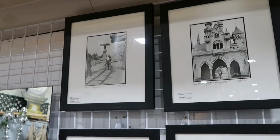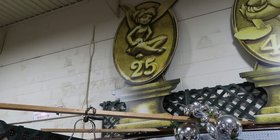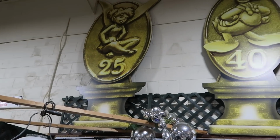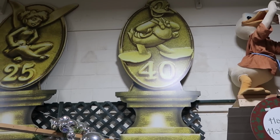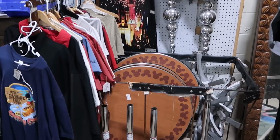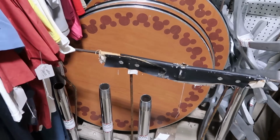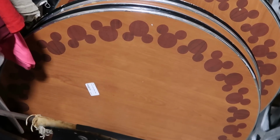That is so incredible. Here's a closer look at those really large cutouts. Again, this one has Tinkerbell with 25 years. And then you do have that huge Donald Duck one with 40 years. They are just seriously something else. But they have lots of stuff kind of like tucked away over in this back section. Check out these tables. They do have like the table base and everything.